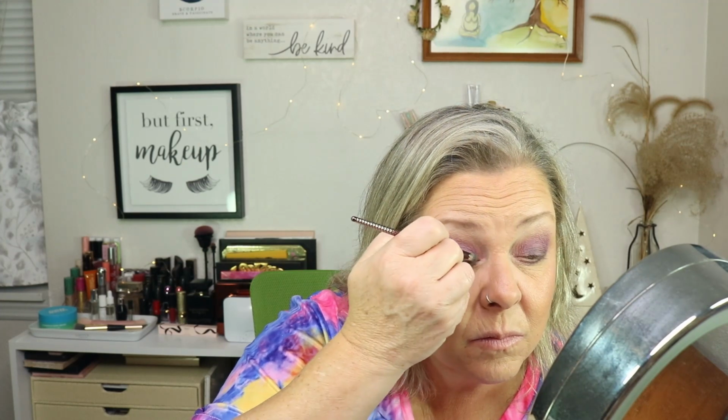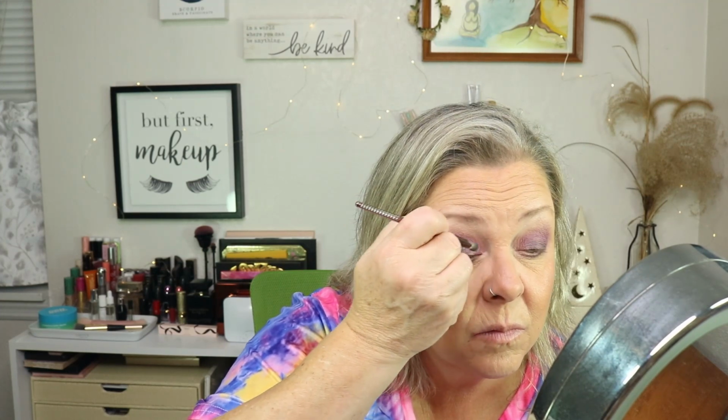And I'm loving this color right here, this very light lavender. It's called Hex. I'm going to take that and put that on my inner lid and probably in my inner corner. I'm going to try the brush first. Let's try my finger.